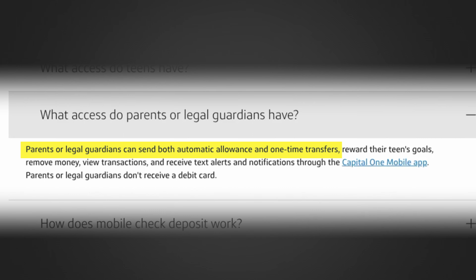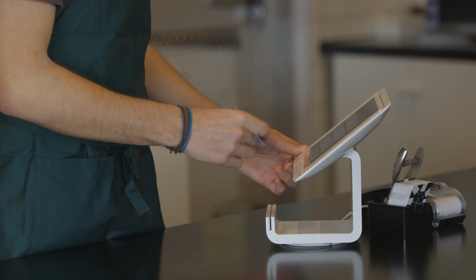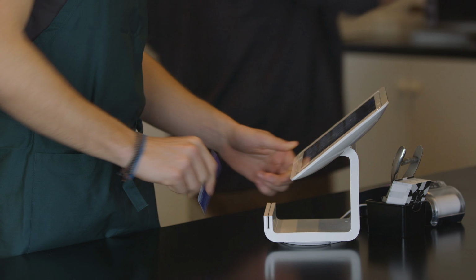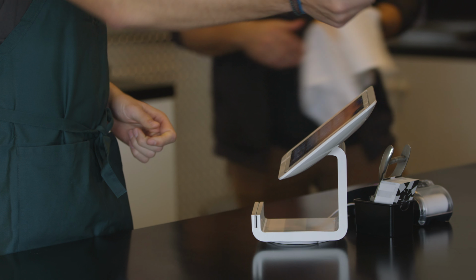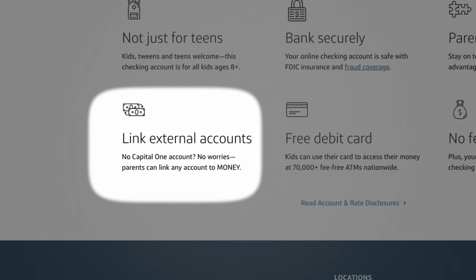They can also track activities on the account, giving them peace of mind that they know what purchases are being made. Giving them the independence to use a debit card while simultaneously having the ability to oversee what they're spending on gives you the opportunity to have teachable moments where you can interact with your children and teach them about financial management. You can also link with external accounts so that you can transfer money into and out of the account.